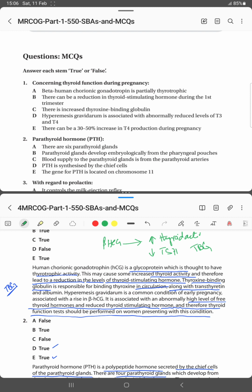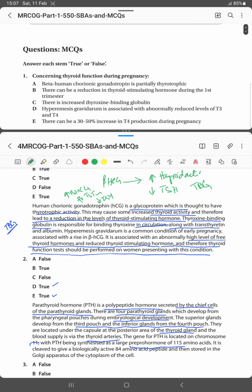Hyperemesis gravidarum is a very common condition of early pregnancy, and it is associated with a rise in beta HCG. It is associated with abnormally high levels of free thyroid hormones, free T3 and T4, and reductions in the TSH hormone, and therefore thyroid function tests should be performed in a woman presenting with the condition. So let's see our options.